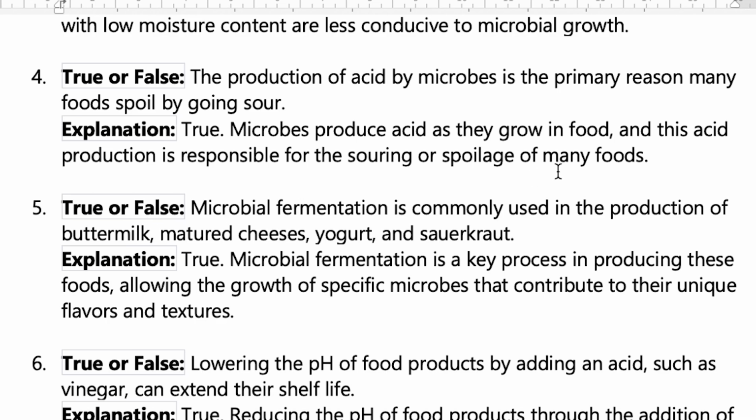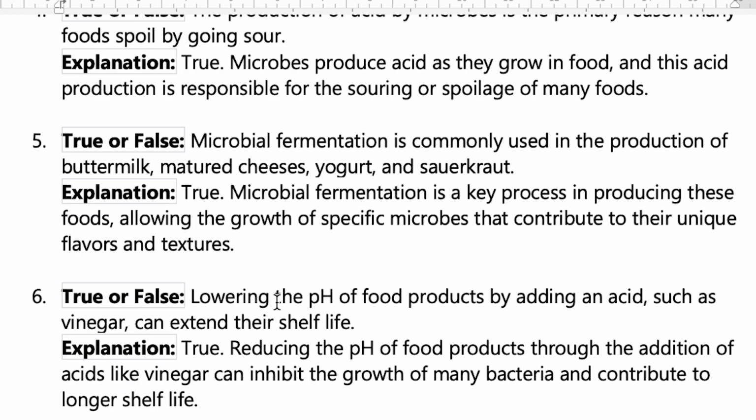Number five, microbial fermentation is commonly used in the production of buttermilk, mature cheese, yogurt, and German sausages. It is true because in the process of making this food, it contributes to the flavor and the texture of the food. So fermentation is the key process here. We have to remember that those kinds of food have fermentation.